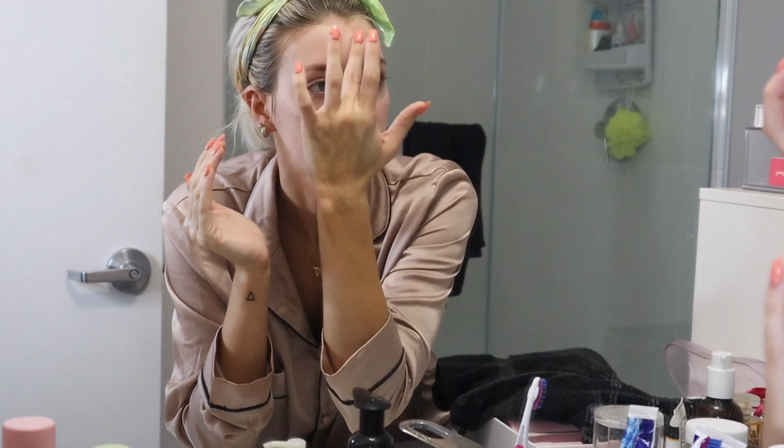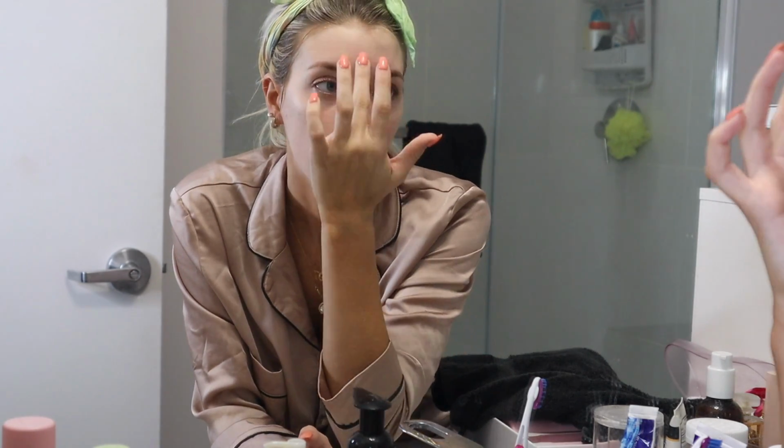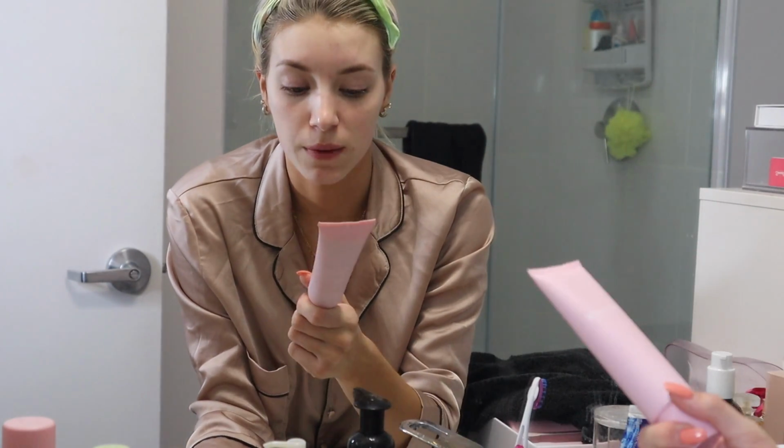Right. Let's see. Okay. I'm actually not kidding. My forehead, I don't feel so much of a difference right here. My forehead 100% does feel smoother. I don't know if that's just because I exfoliate it really well or I had any excess, but if I were to recommend one product from here, I would recommend the walnut scrub.